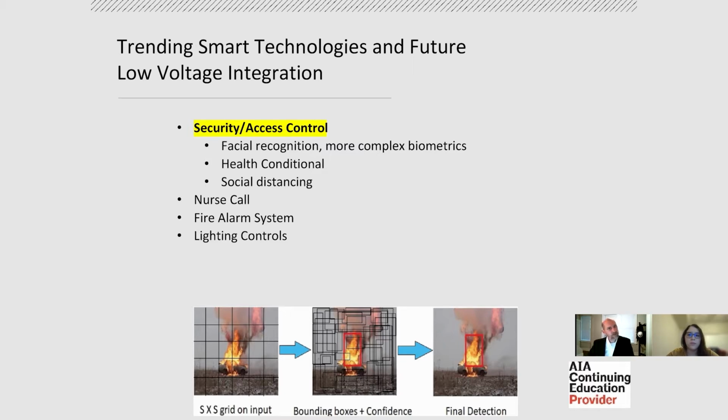So we're going to take a few minutes to talk about some emerging technologies. Some of them are already out there and fairly common. You may have seen some of these out there now, even though they're fairly new, but some of them are only one step past speculative.